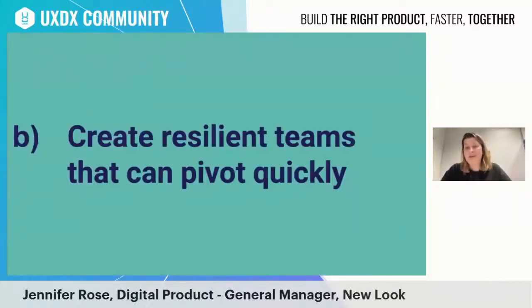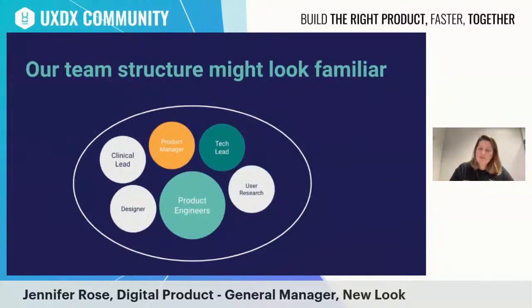The second one was around teams. So creating resilient teams that can pivot quickly. And this was obviously a lot of what we already had set up that worked really well. So the team structure we have here might look quite familiar. This is how accuRx structures product teams, like many others. Each team is multidisciplinary, which means they're able to work as an independent unit towards their goals.